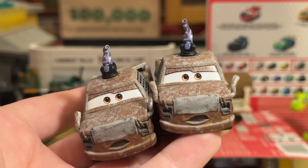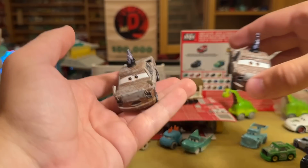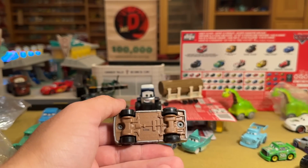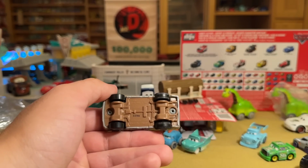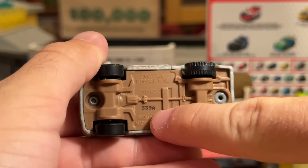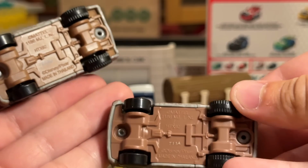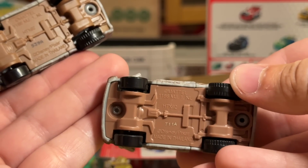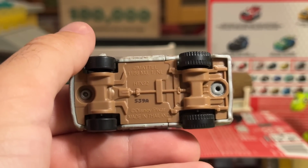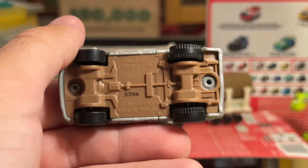But yeah, there you have it, the finalized version and the prototype there on the left. Brown base. Did he have a brown base? Yep, he did. Ooh, that's interesting though. So you can see how much earlier this was made. S39A with the black stamp versus T11A with the white stamp. So that was the 39th week of 2023. This is the 11th week of 2024.